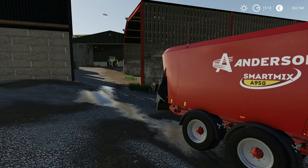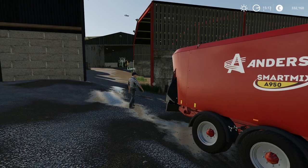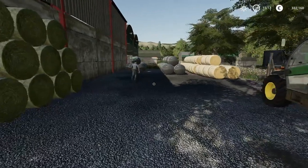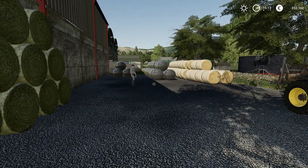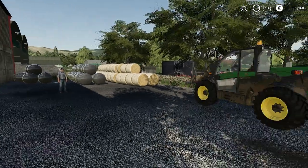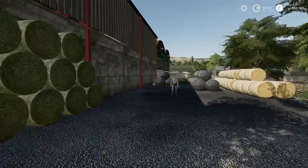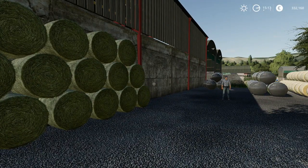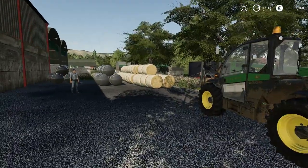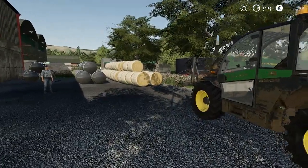That's cool. Okay, so what do we got down here? We've got hay. We've got plenty of silage. Okay. Well, you might as well start off. We'll throw one straw into it, just as base. And then we'll throw one straw in and then just do 50-50 silage and hay. Perfect. Yep.